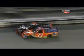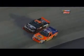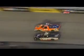Take another look. This is when Hornaday about loses it. He's on the inside of James Buescher. Keselowski's going to have to pit, but he's on the inside of James Buescher. And look, he gets as sideways as you want to get at Bristol. The thing's out of control. He was able to save it, but then Brad. Watch Brad now. He's going to basically spin out here.